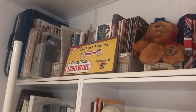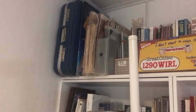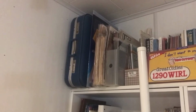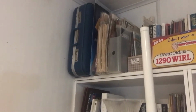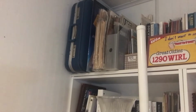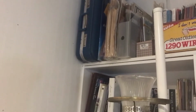Collections of some of my other writing books. And then behind my lamp, I cannot remember what's in that blue suitcase. It's one of the things I'm going to be looking into. But you'll see the magazine, the newspaper collections. I have some from the day that Kennedy was shot. I collect memorabilia from JFK and Jackie. I also collect Abraham Lincoln stuff.